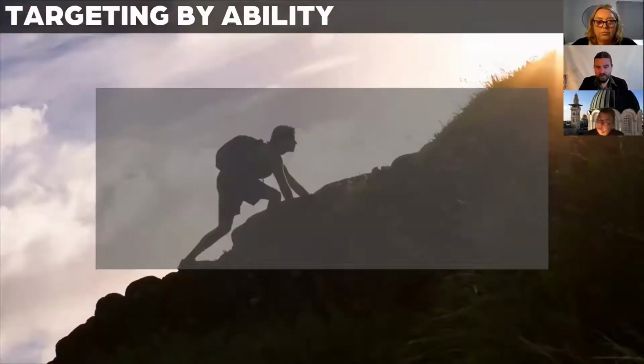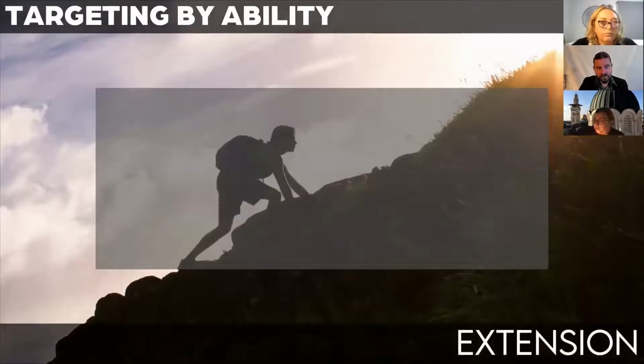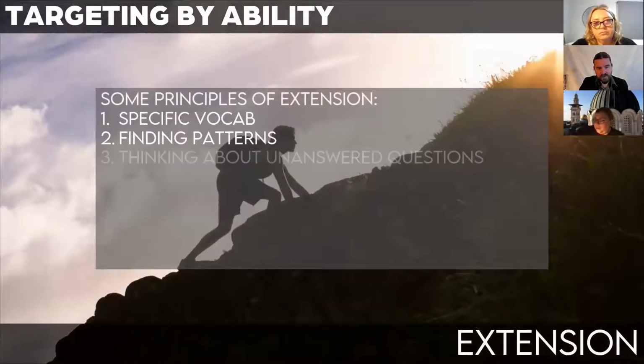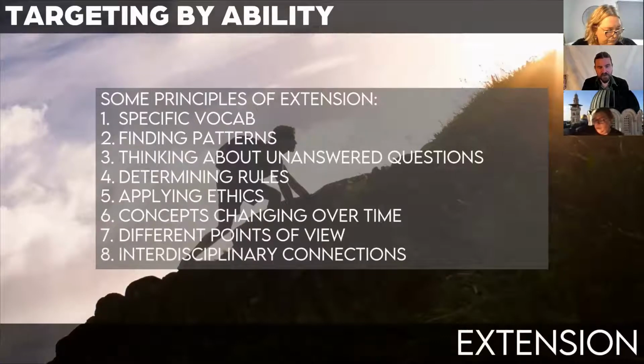Just really quickly, I haven't got time to go through this in detail, but what we find is that there's not enough extension in Australian education. Teachers find it difficult to extend students, particularly for humanities, which is the number one taught out-of-field subject in the whole country. If you don't breathe history and geography, then you're going to struggle to extend students with it. But there are some principles of extension.